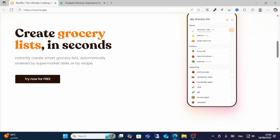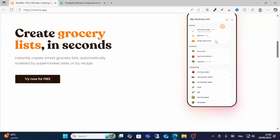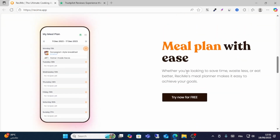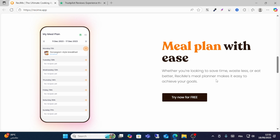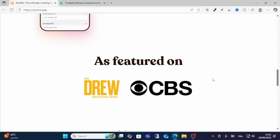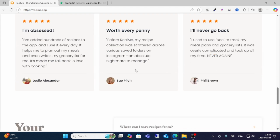You can create a list in 1 second, guys, and you can create a smart grocery list automatically by supermarket from here. As you can see here, you can create your grocery list. You have seasonal products, and here all these recipes you can try. You have a meal plan. You can also look to save your time and get a better recipe meal plan, guys. You can make it easy to achieve your goals, and you can organize your list of recipes, trusted by 5 million users. And this is some review.